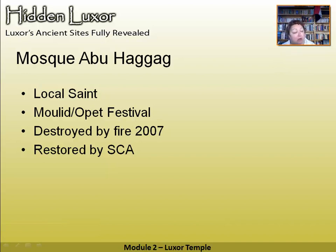Now, the mosque was destroyed by fire in 2007, and Mansour Barak approached the authorities there and said, "We will restore your mosque if you agree to have the pharaonic stuff on display." And they agreed. So now we can see all that stuff that was hidden away.